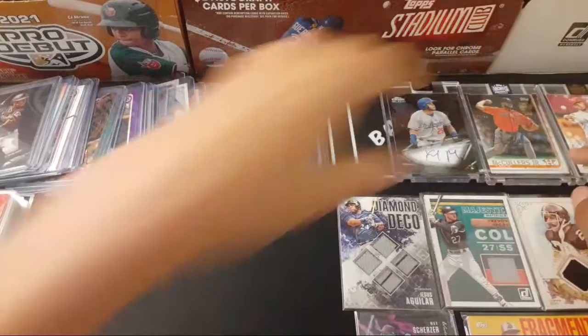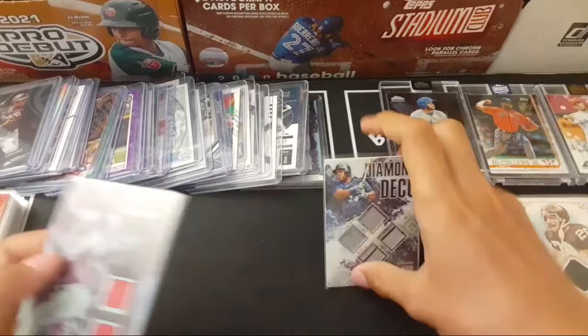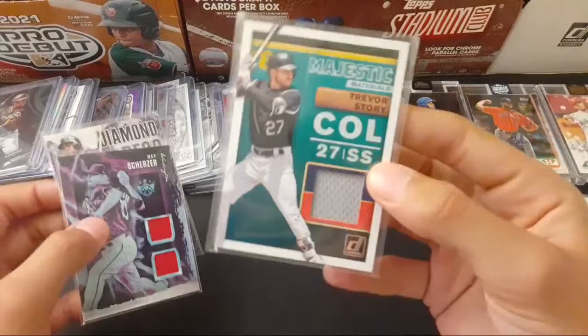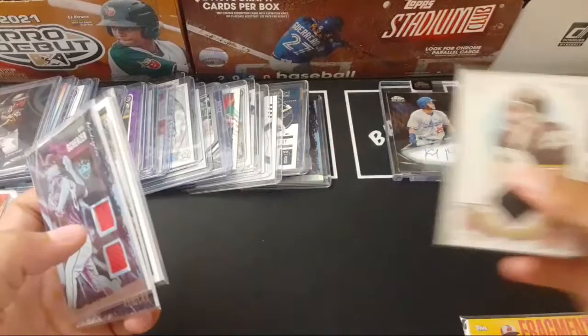And the relics, we have this Max Scherzer relic. All these relics right here are $3 a piece. Or no, yeah, $3 a piece. So we got this Diamond Deca Jesus Aguilar. We got this Trevor Story relic. He's been absolutely on a tear for Boston. Donruss relic. We have this football relic from Allen and Ginter of Rock Blyer.